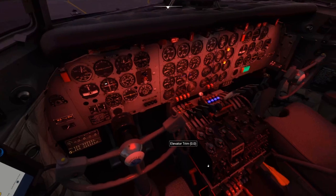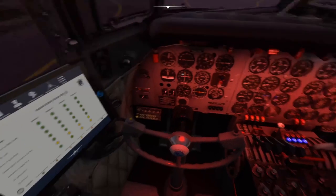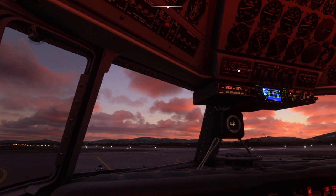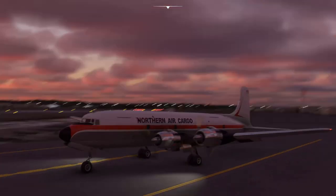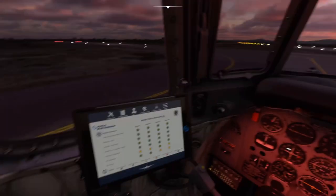We're going to go mixture now to auto rich. Don't need to lean it out for taxi. And our landing lights are going to be extended and on. Let's see what that does. Neato. Okay.